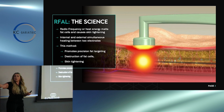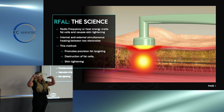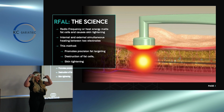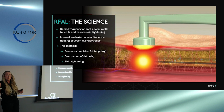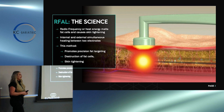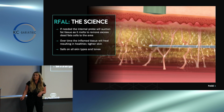You can see here these tiny little probes that are inserted into the skin, and that radio frequency energy is just bouncing right in between this external probe and this internal probe. So we can get extremely precise with where that energy is going, what areas we're looking to treat, what fat tissue or skin tightening we need, and we can really customize from there.